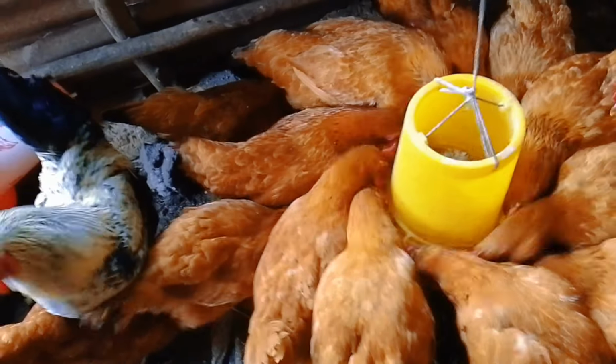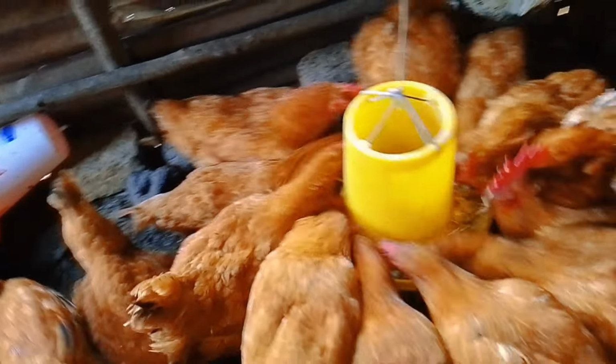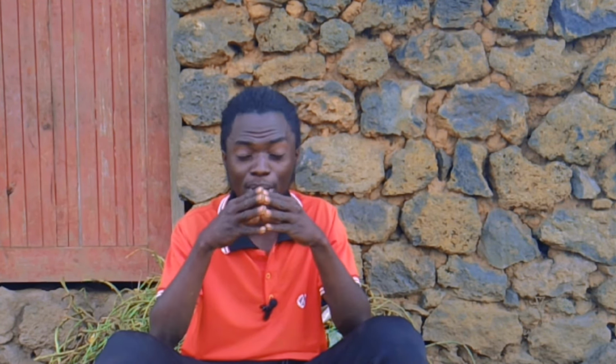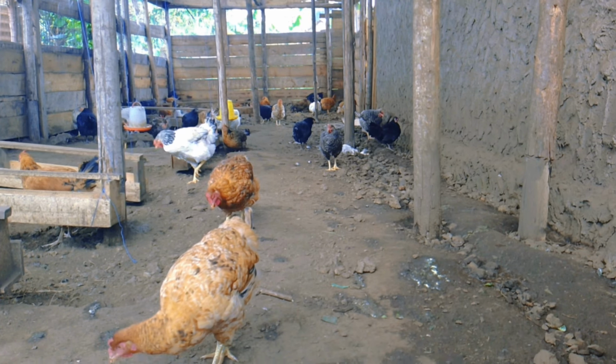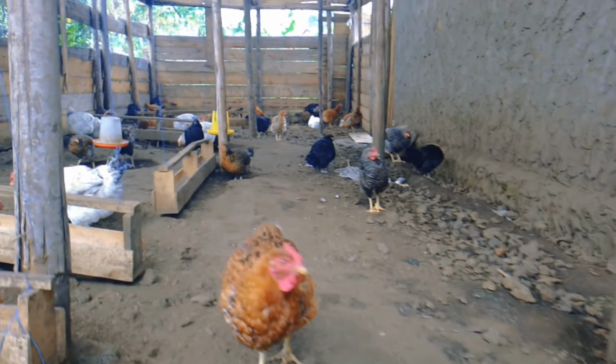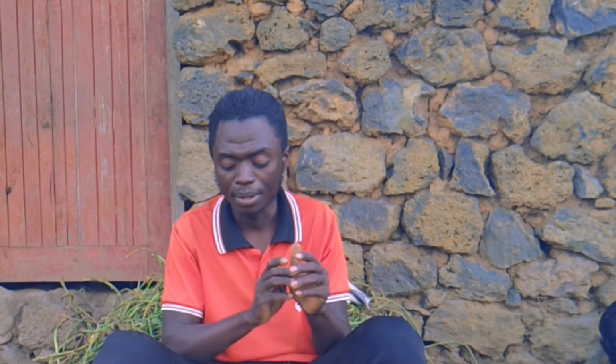As I told you at the beginning of this video, you can feed both vines and leaves, but it's not recommended to mix them because they have different nutritional values and different proportions. When feeding sweet potato leaves, you can include them in the feed up to 8 to 10 percent. But when feeding vines, I recommend including only up to 3% in the feed. Remember, you have to feed them when they are dried up. I'm telling you these proportions in dry matter.